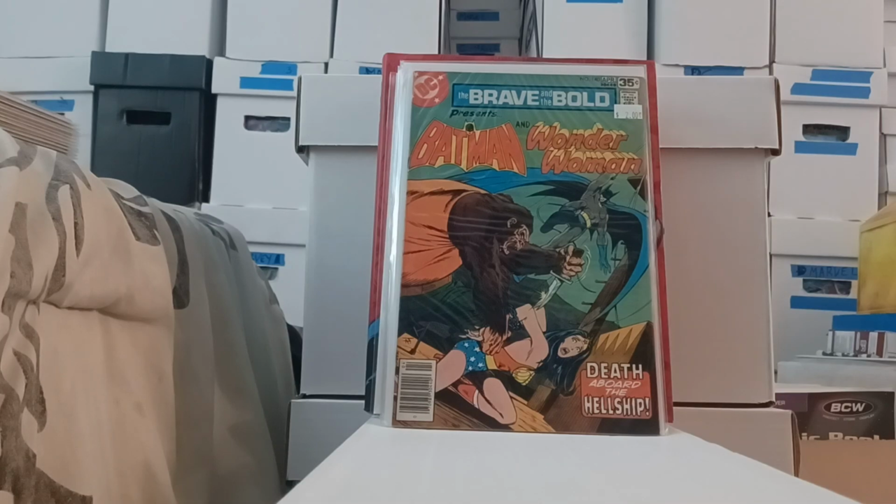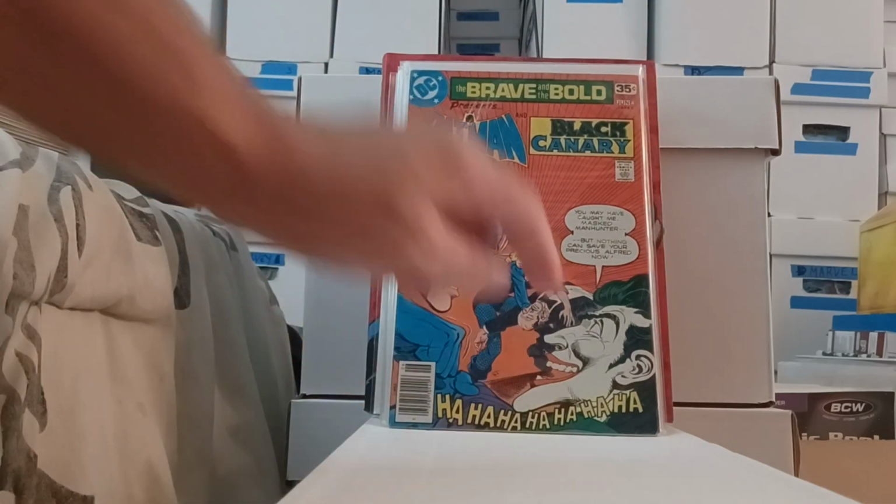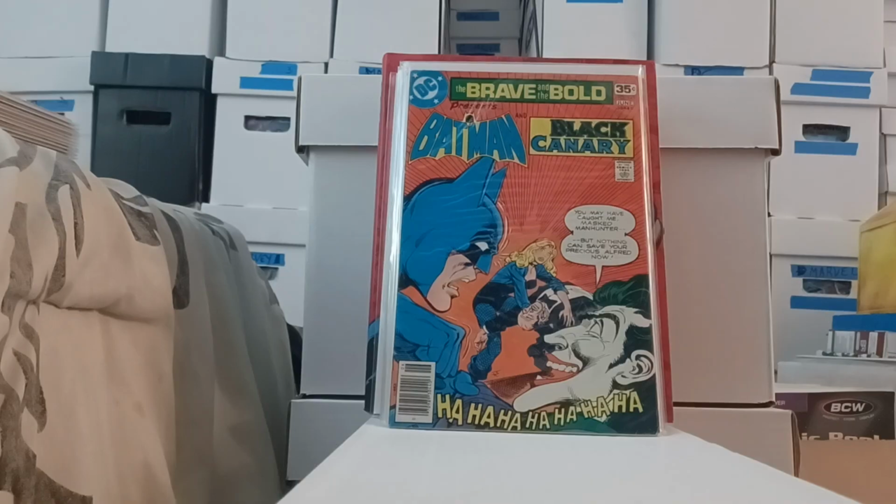So that's the thing about Brave and the Bold, Marvel Two-in-One, World's Finest, not as much because they tend to stick more to their own, but a lot of ones like this. Brave and the Bold was the Batman version of Marvel Two-in-One or Marvel Team-Up. They had theirs, Brave and the Bold had theirs. So both sides kind of had the one where you could still follow a Wonder Woman story without having to buy a bunch. You could just buy the Wonder Woman ones. Or even like this with a Black Canary, Joker appearance.